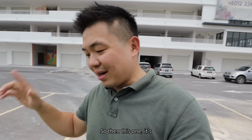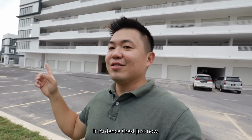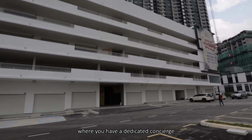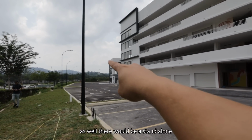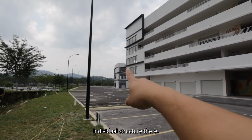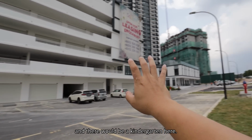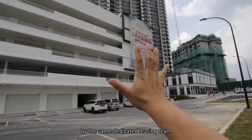So then this one, it's a whole different format compared to what we see in Ardence Crest just now. It's still an open format, not an enclosed one, where you have a dedicated concierge and a waiting lounge for your project. Then similar to Maya as well, there will be a stand-alone individual structure there. There will be an anchor cafe most likely, and there will be a kindergarten here.